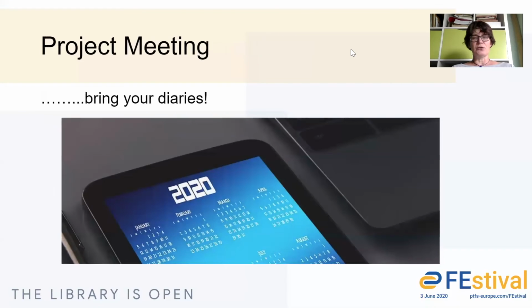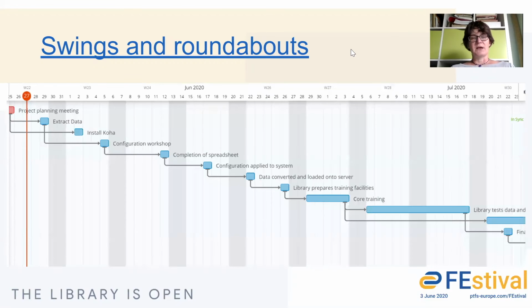So let's have a look at the project meeting. The key thing is to bring your diaries, and also in attendance will be any key personnel who can feed into those bullet points that we just looked at. As you can see, there's a lot to pack in, but we have a lot of experience of projects of different lengths. So this slide gives us an idea of a basic outline of events.